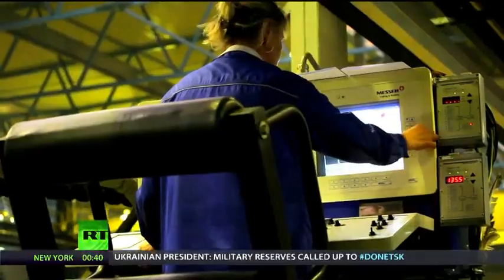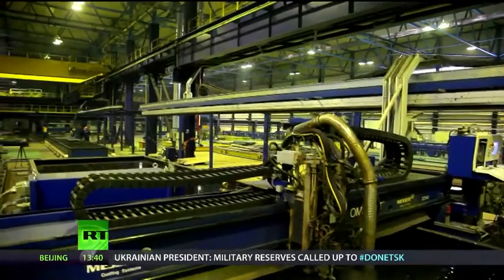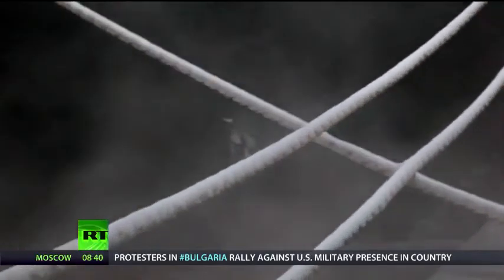Russia currently has the largest icebreaker fleet in the world, and with documents for the Krylov Center's icebreaker expected to be approved soon, the fleet will hopefully have another shallow draft vessel among its ranks in the next couple of years.